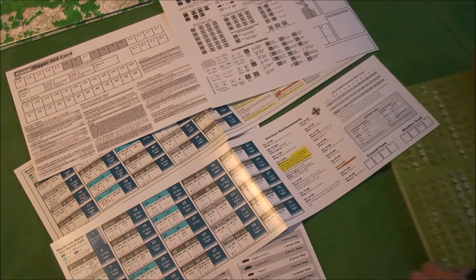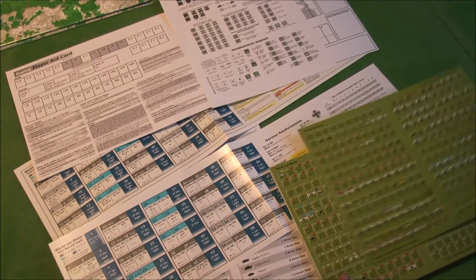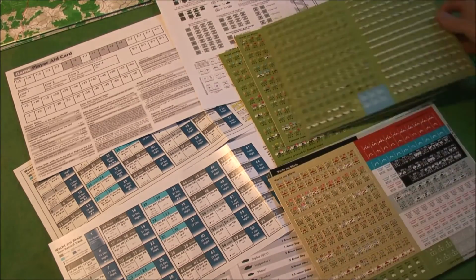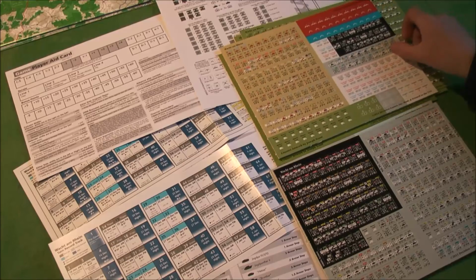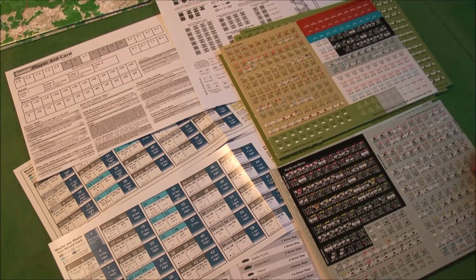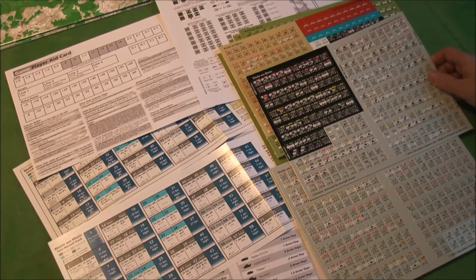So moving on, here we have the counter sheets. That's 1, 2, 3 US counter sheets, 1 British and markers sheet, and then we have, I suspect, the black counters are SS.